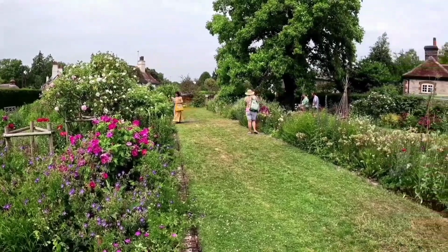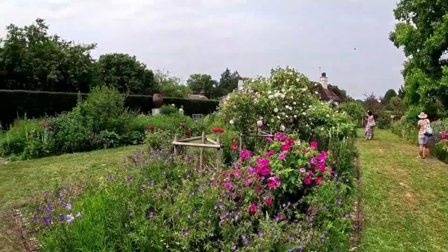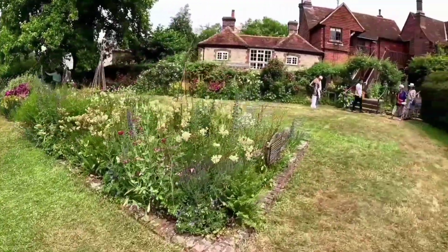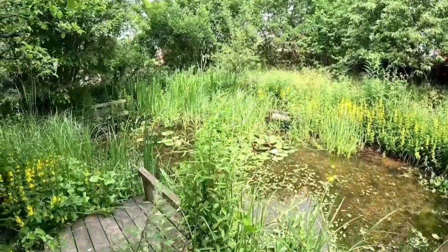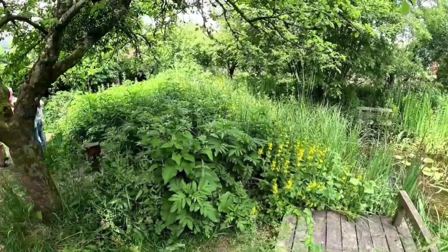Today I'm here at Gilbert White's house for the Unusual Plants Fair. Gilbert White was an 18th century naturalist who lived in the quiet village of Selborne in Hampshire. He wrote a world-famous book called The Natural History and Antiquities of Selborne. But he also kept a diary called the Garden Calendar, from which most of the gardens have been recreated.